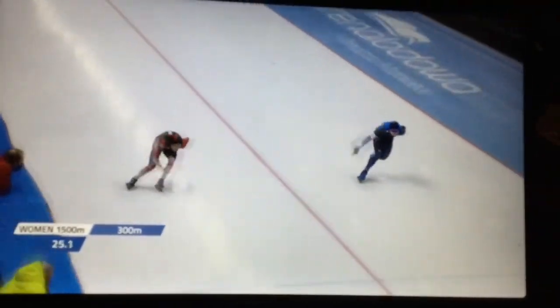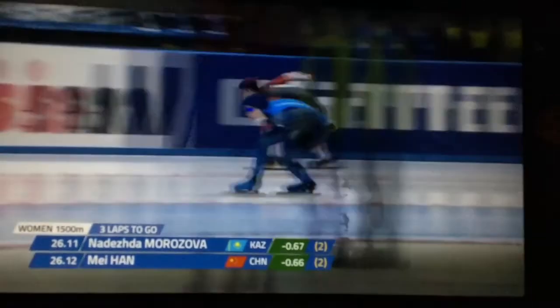Chinese are building them lean and mean this year. They're all very skinny. Wonder if they do weight control or something.